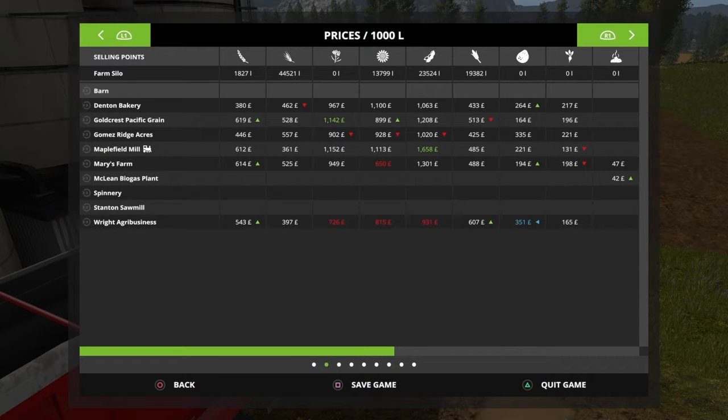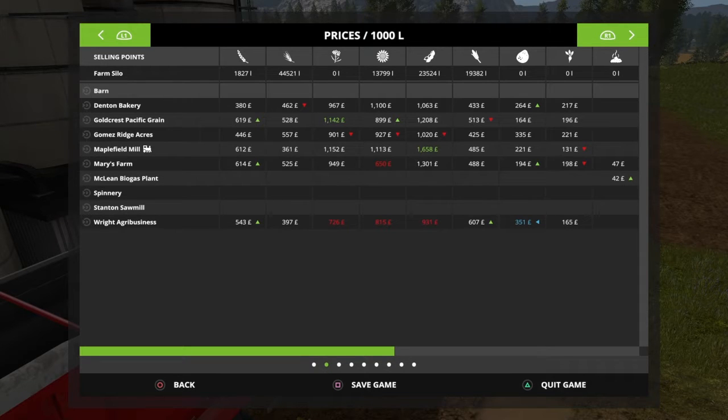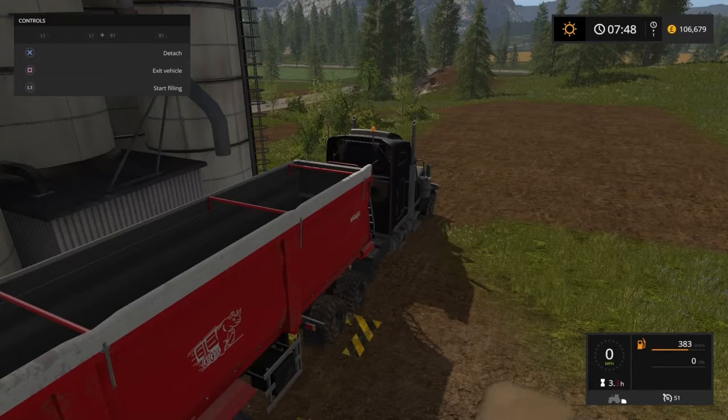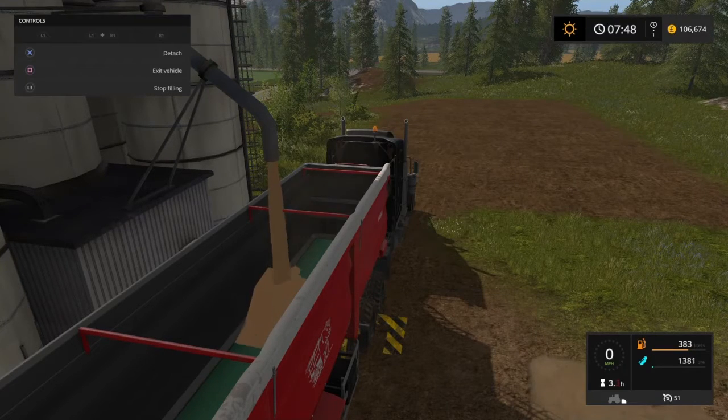Now, according to the prices at Maplefield Mill, they are paying $1,600 for 1,000 litres of soybean. So I'm going to sell what I've got. I've got some sunflowers, so I might sell that. Price is okay, 1,100 at the Denton Bakery, 112 at Mary's Farm, Maplefield Mill. So yeah, I might start selling a load. I want to sell not the wheat, not the barley, not the canola. I haven't got any sunflowers, soybeans. Start.